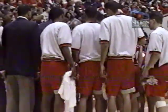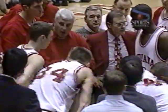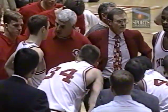20-second timeout. Randy Ayers called that timeout. The pace of this game is just kind of up and down the floor, but neither team being very effective. When you're playing well, you don't think about being tired. You're just running up and down the floor. Everything's working, you're talking, everything's going well. All of a sudden, you start playing bad, you start feeling tired, you start dragging up and down the floor. And right now, this is an Indiana team that's really dragging.